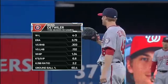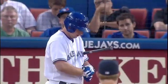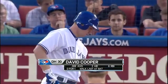His last appearance was Friday at Boston. Pitched a couple of innings, gave up 3 hits and an earned run. So Chien-Ming Wang's night is over after 5 innings. Sets a season high in strikeouts with 5 and leaves with the lead.